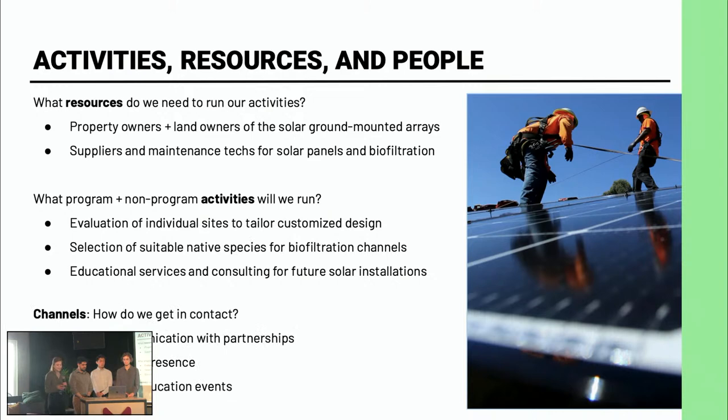And then throughout the process, we will be forming these connections, which you can rely on in future projects with BPV and creating more sustainable bioswales in other arrays. And we will be spreading awareness of our services through word of mouth, social media presence, and educational outreach events regarding the benefits of our biofiltration integration.